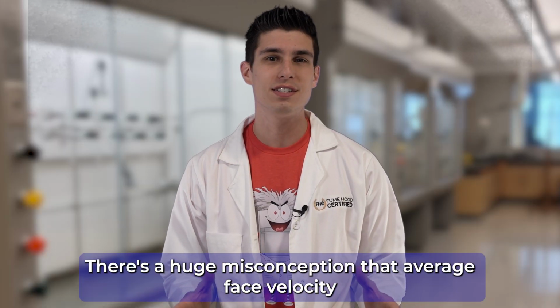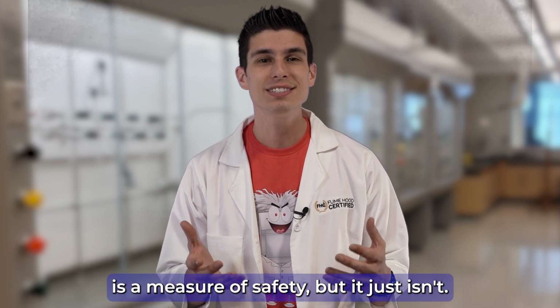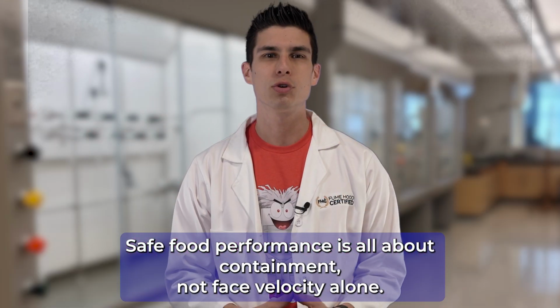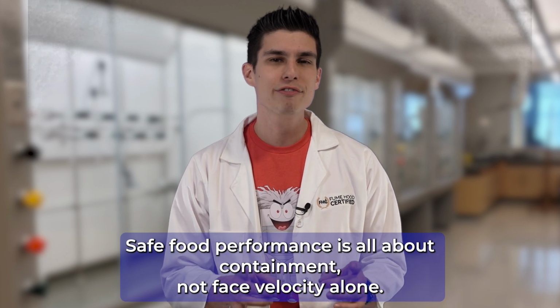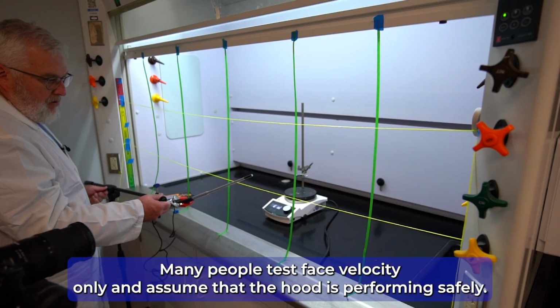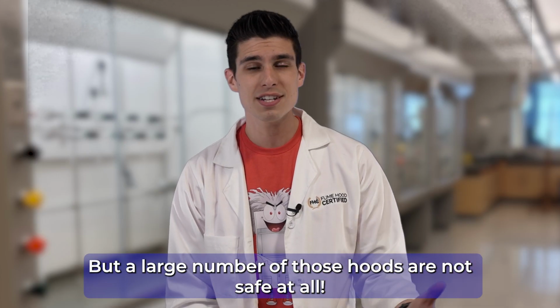There's a huge misconception that average face velocity is a measure of safety, but it just isn't. There's actually no direct relationship between face velocity and containment. Safe hood performance is all about containment, not face velocity alone. Many people test face velocity only and assume that the hood is performing safely, but a large number of those hoods are not safe at all.